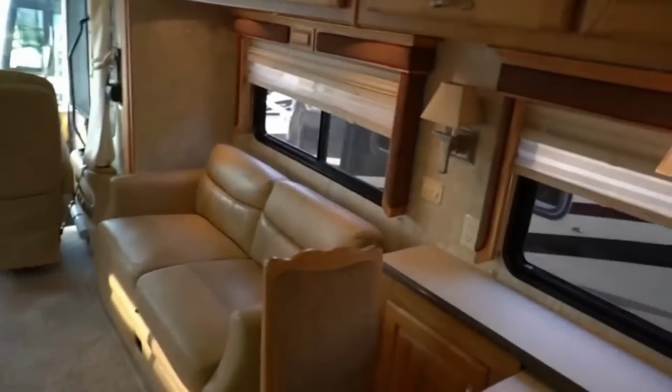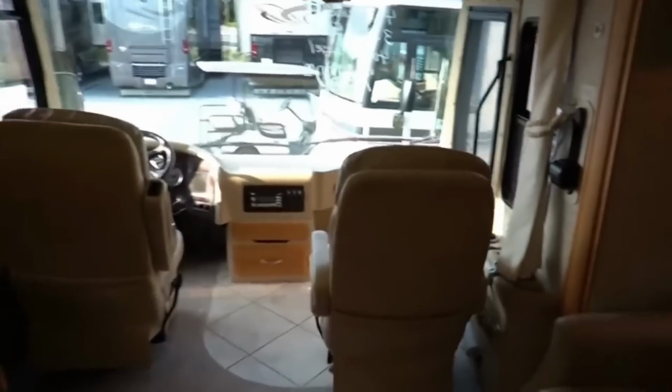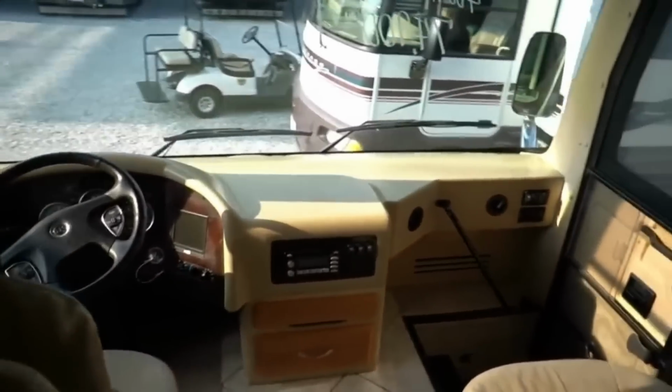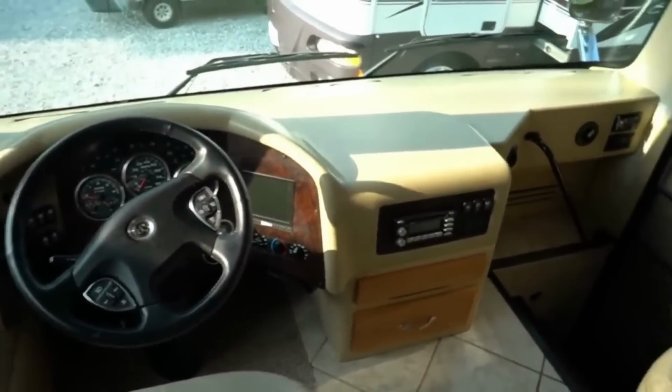150 to 160 plus used RVs in stock. Largest selection in one location of used inventory of any dealer within a 500-mile radius. And we've been doing this for over half a century, folks. Thousands and thousands of satisfied customers.